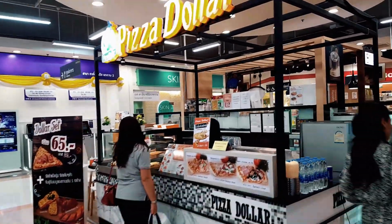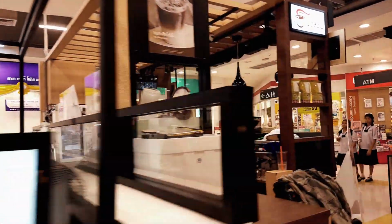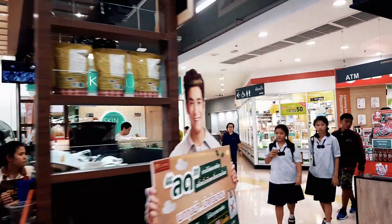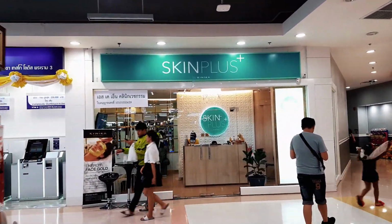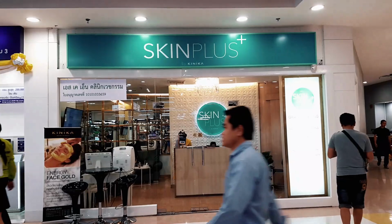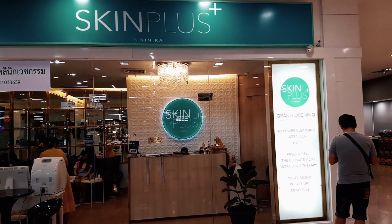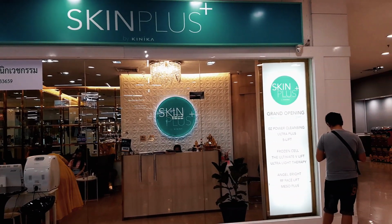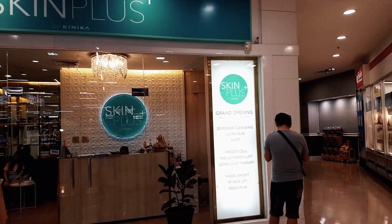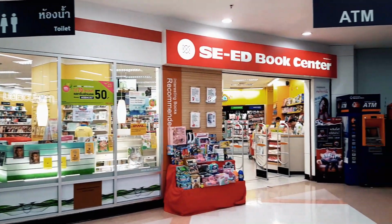And what's this? Food, pizza. Then over this side, this one does, what's this one? Skin Plus, all things to do with skin. Once again, it's a lot of Asians want to whiten their skin. I don't know why, I don't get that bit. But anyways, and then there's a bookshop here.